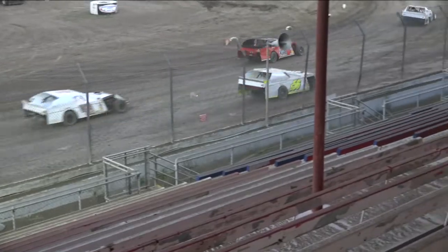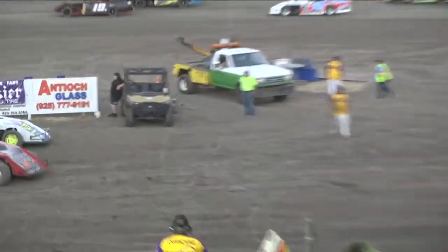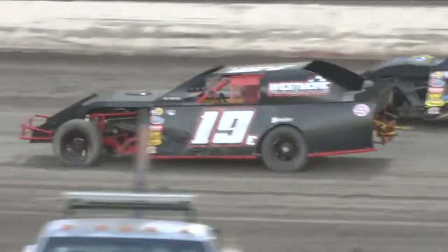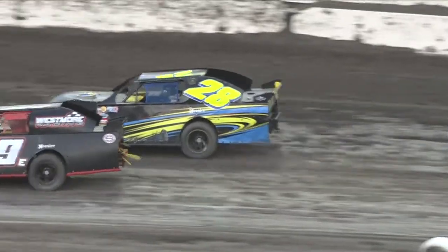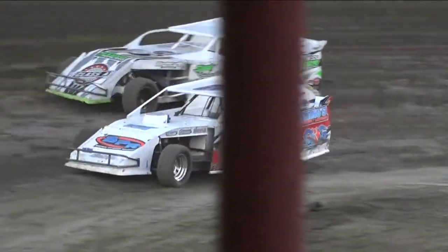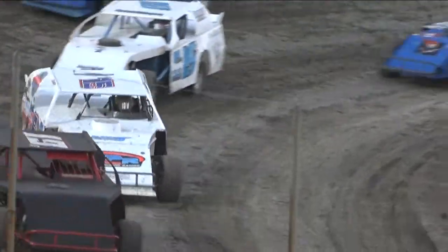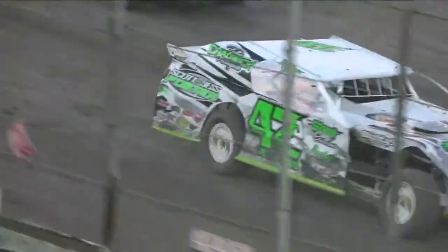With that, we're going to IMCA Sport Modified Racing. On the point, out of Livermore, California, Matthew Elmore. Outside the front row, out of Brentwood, it's Ryan Graham. And in the second row on the inside, you have the 15P, the Kid Smooth, Andrew Pierce. And to his outside, you have the 42J, out of Pittsburgh, California, Jason Jennings.